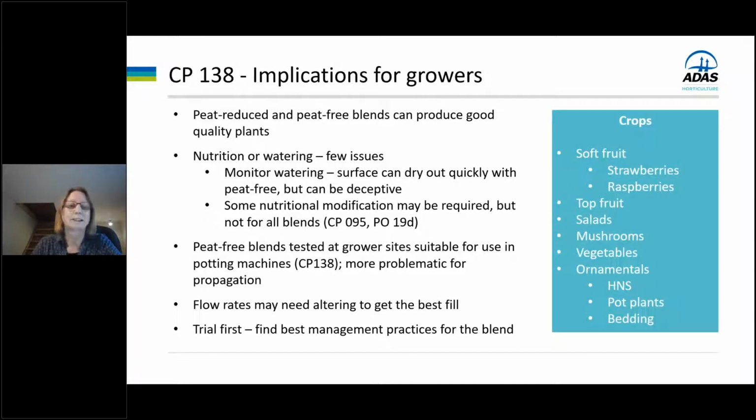You also need to consider the flow rates that you use, and these may need to be altered to get the best fill.